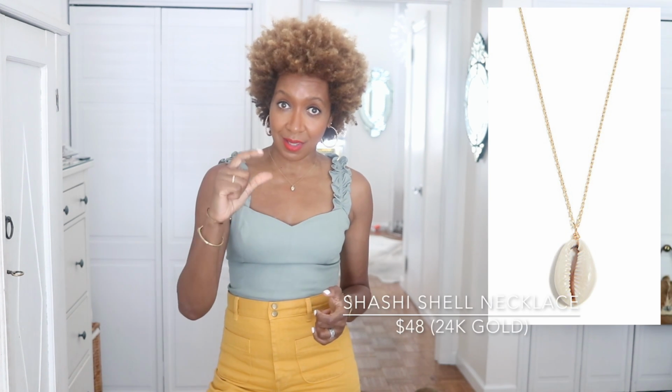Now this shell is really trending at the moment. You're seeing a lot on Instagram. I actually have one. This is a tiny gold one though. Mine is from And Other Stories. It is so tiny. Trust me, it's a shell. But I saw this one on the Shopbop site and it is the true shell color and it's much larger than mine. So it's obvious that you're wearing a shell necklace.